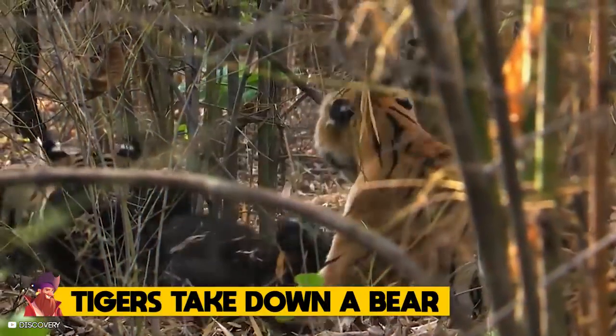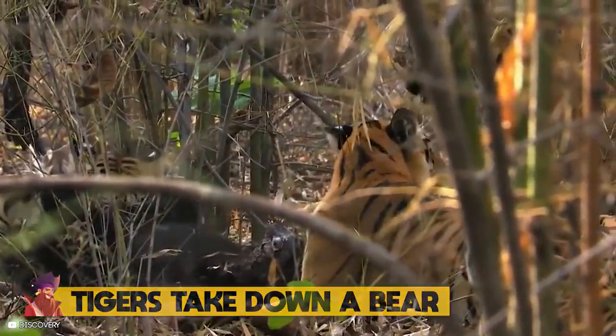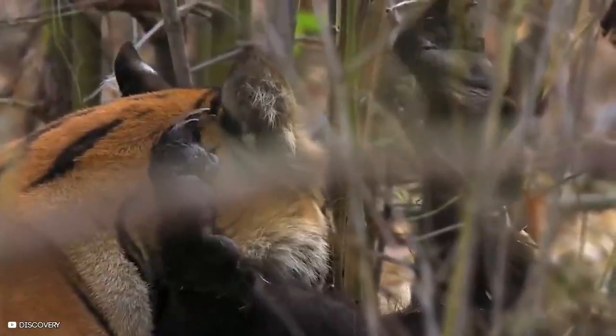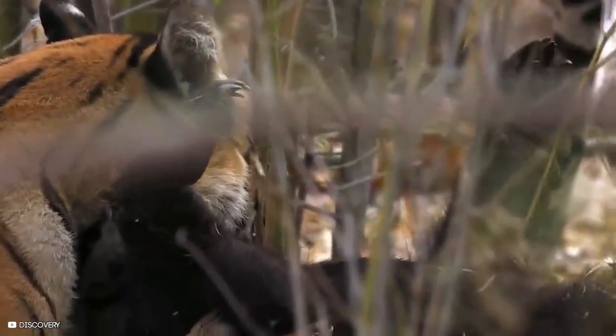Number 8. Tigers take down a bear. In a fight, can a single tiger defeat a single bear? Maybe, but how about 3 tigers? Not at all. It's difficult to say when this lone bear is followed and shredded by 3 tigers, but it doesn't take long for the bear to stop screaming and go silent.